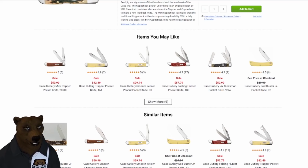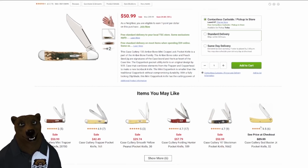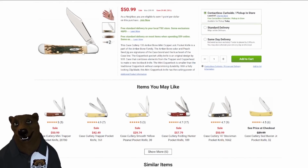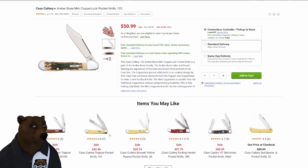I think we've all had issues. If you've been around these knives long enough, you've had an issue with that blade trying to come back on you. So if you're going to do something as a gift for one of the cubs, get one of the locking options. There's one here. There's another one down here. They're both on sale. Make sure you go that route.